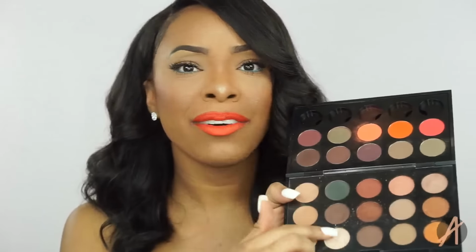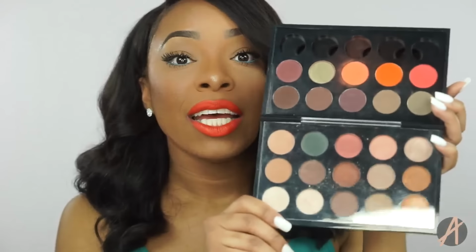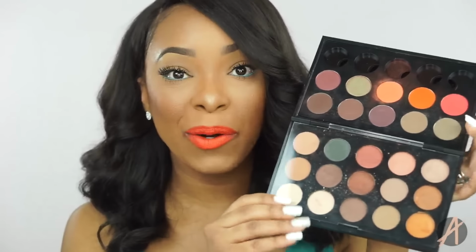Another example of a palette that I've made is I actually bought this MAC duo palette here from the MAC store online. I believe it was $12 altogether, $12, first of all. So I just took this palette and filled it with Morphe eyeshadows. And as you guys can see, this palette here is also more of my tempo. It's definitely more neutrals.